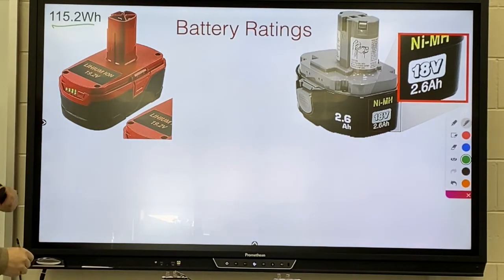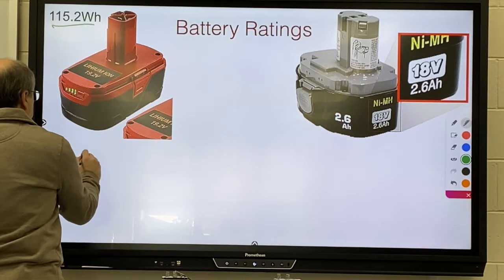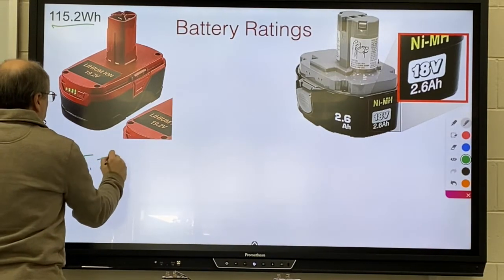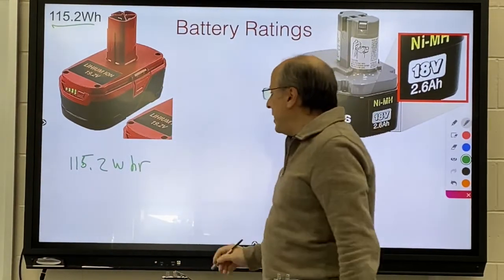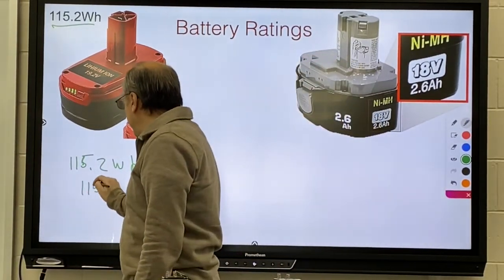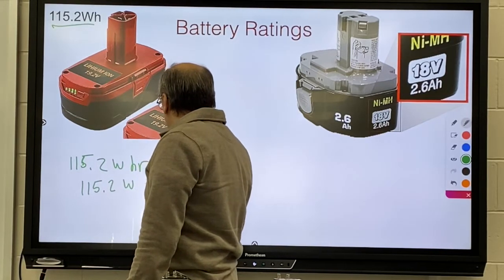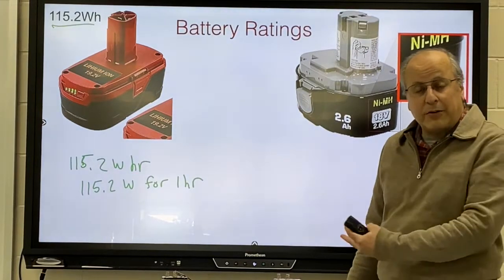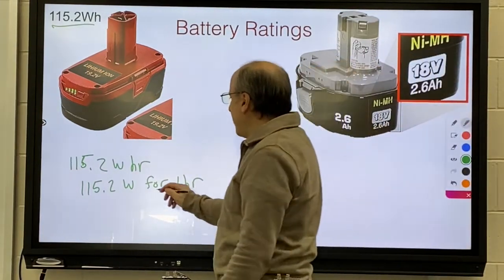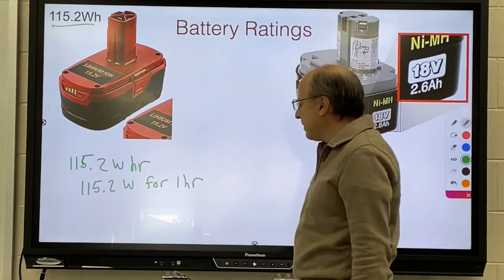So it tells us that this battery will last for 115.2 watt hours. What is a watt hour? It means you could get 115.2 watts for 1 hour before the battery will be dead. Obviously, this means the battery was fully charged. If you pulled this much power, it would last for 1 hour.